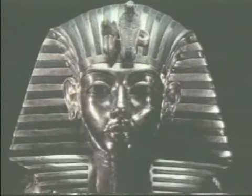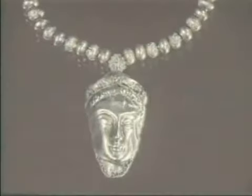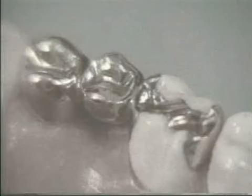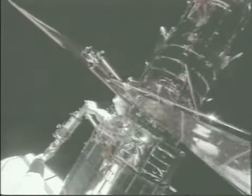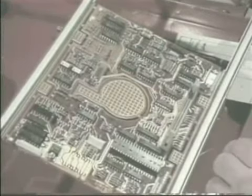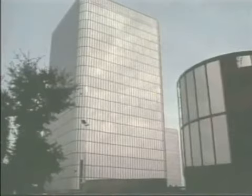Another widely used mineral is gold. Gold isn't just used in jewelry and art. It's in dental work, in solar panels and spacecraft and satellites, in electronics, in firefighters' protective visors, and even on the glass windows of this building.